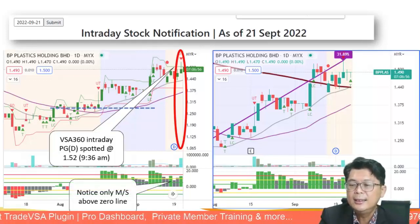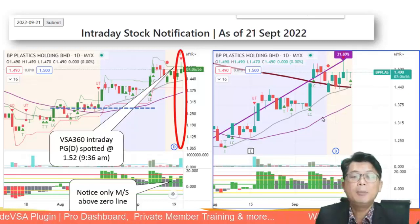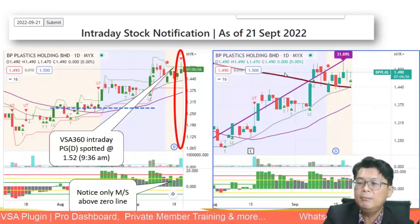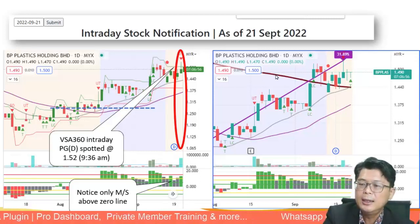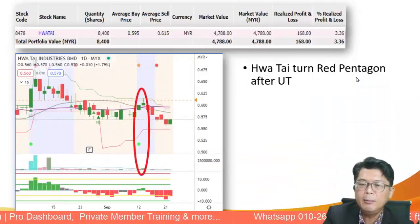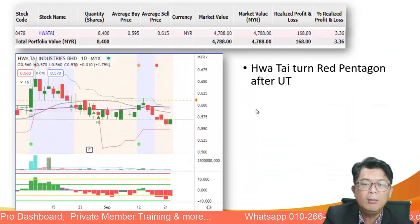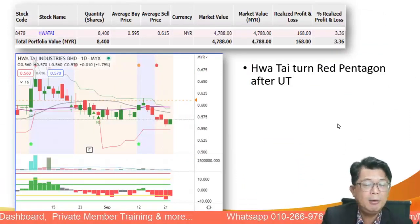And you'll notice the green line is just moving up above the green line, so that's the potential. Now, one good thing is it's moving above the so-called 200 moving average, and has paused sideways in here. This will be the so-called stepping stone. We want to see whether BP Plastic still has momentum to move forward. Some of the older trades have turned profit. We are targeting 3 to 4%, as I said before.